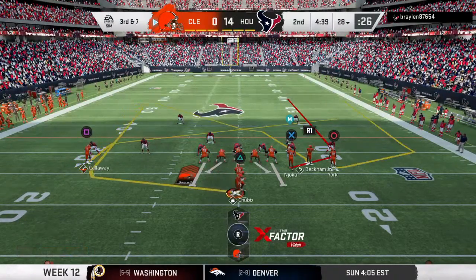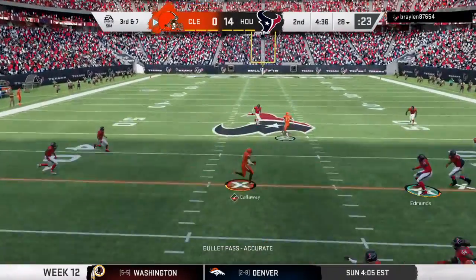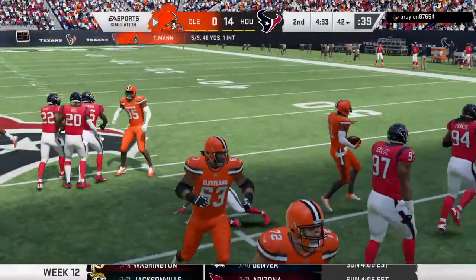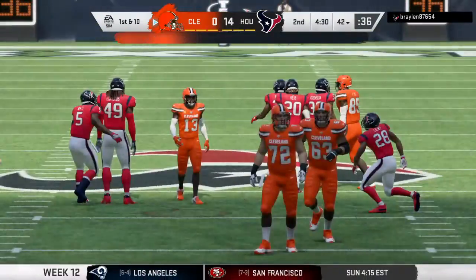49 the mic. To throw on 3rd down. Man, he's got an open man. He completes it to Callaway. And they get him down, but not before he takes it across the 40-yard line. 13 yards to pick up there. Good for a Cleveland first.